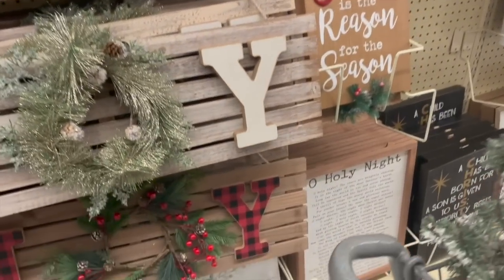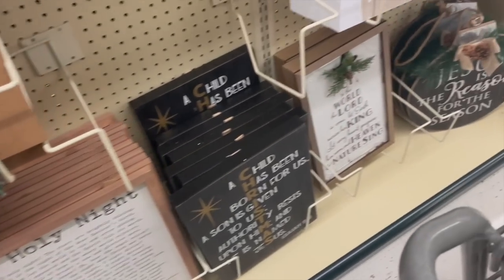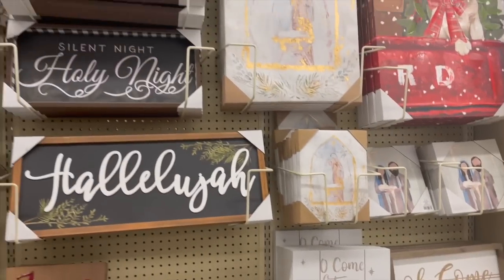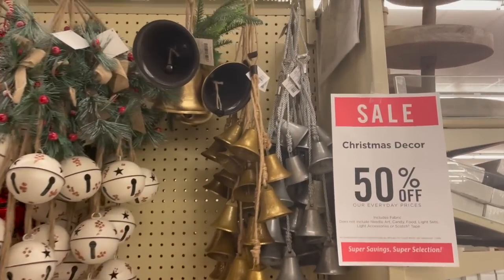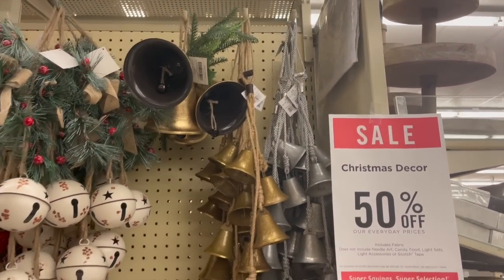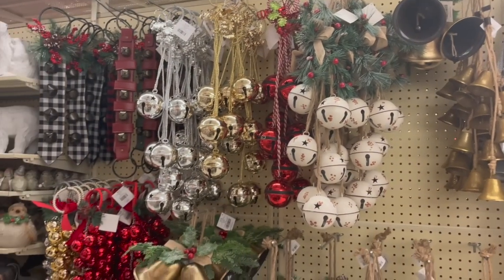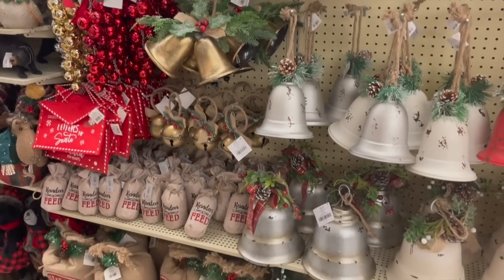And then I did point out that I do have this sign, Oh Holy Night. I've had it for a couple years and I still love it. Over here they had a bell section. So I really liked those gold hanging bells. I actually just bought some from Amazon that were bigger. But if I didn't get those, I would have totally got those gold ones there.